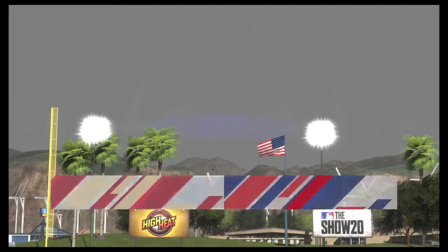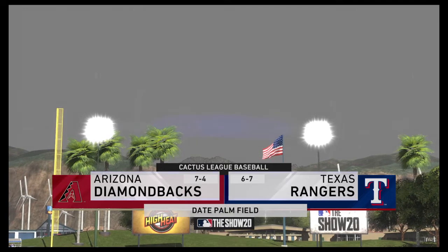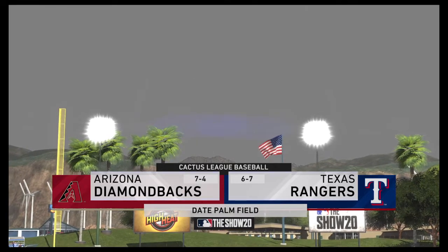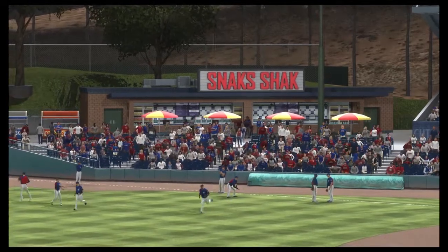Afternoon baseball here on the show. Today we've got a good matchup ahead between the Arizona Diamondbacks and the Texas Rangers. It's Interleague Baseball on the show.